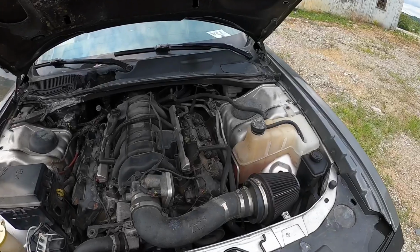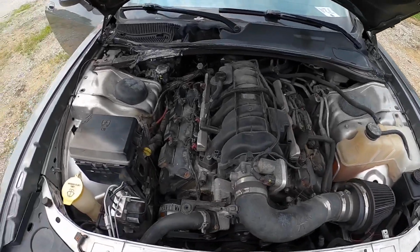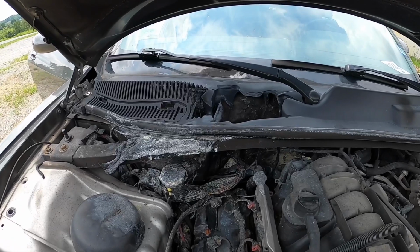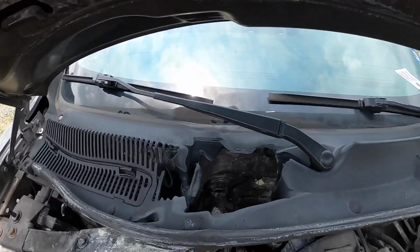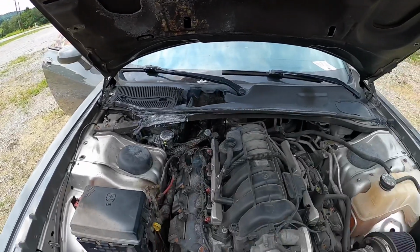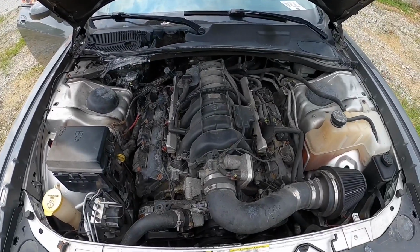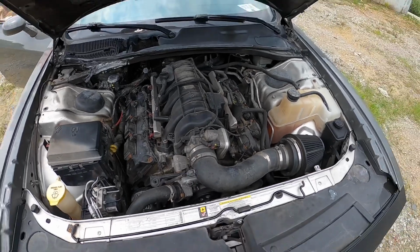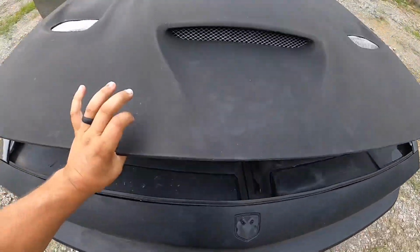So here's the motor, air intake system, and there is the root of the problem. Good old stereo system. Melted the cowl, got a little bit of the hood. Basically just, I think it needs an engine harness and a lot of cleaning. So, all right, we're gonna get it loaded up.